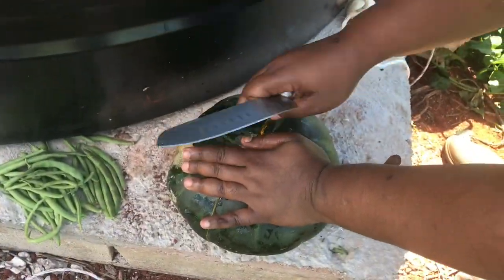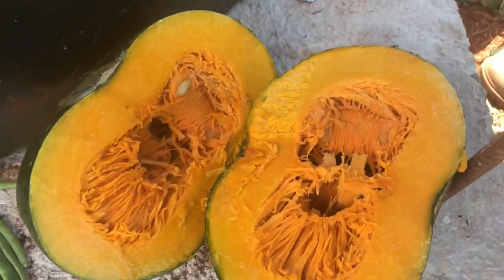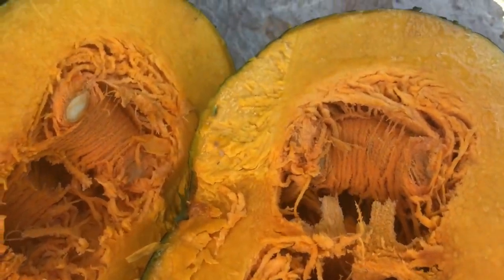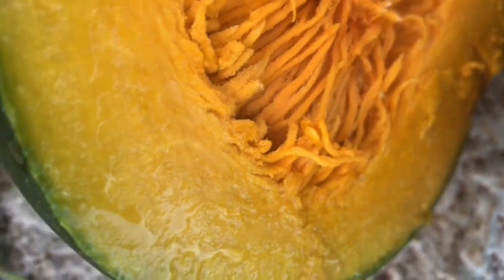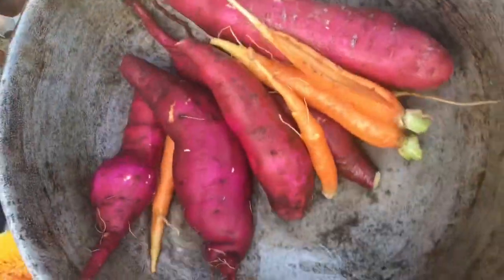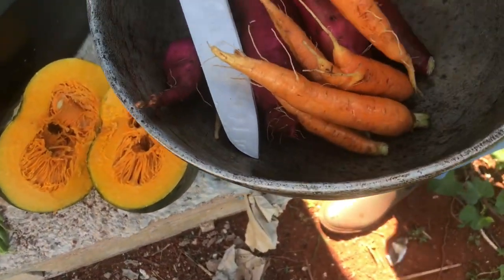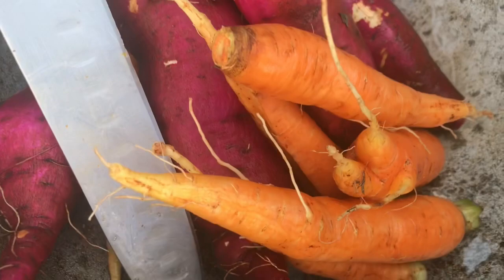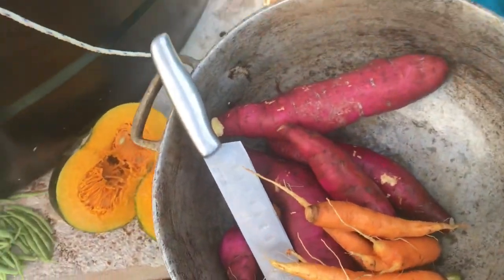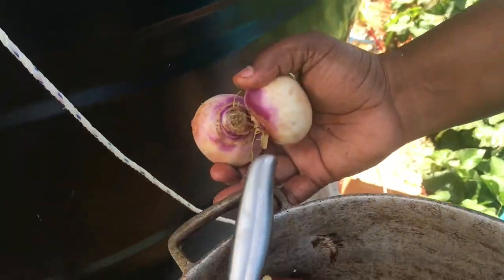Alright guys, so we're gonna cook half of the pumpkin today. Look at that. Beautiful, rich pumpkin. Oh my. I know I'm gonna enjoy this. And look at the clean sweet potatoes and all of these carrots. All of these carrots I got from my farm, and they're not even ready as yet. And look at them. And we have our turnip here. Two nice turnips. So we're gonna have a good meal.